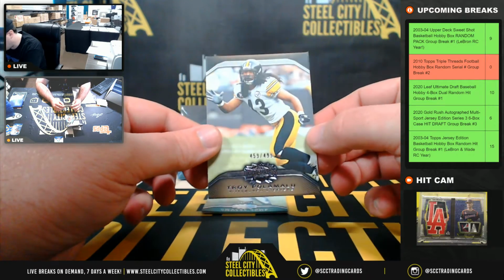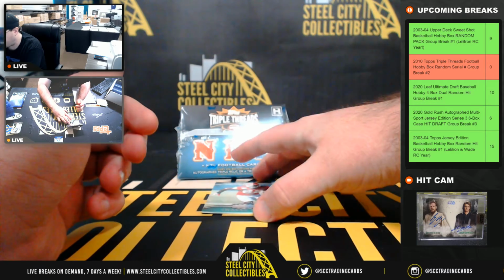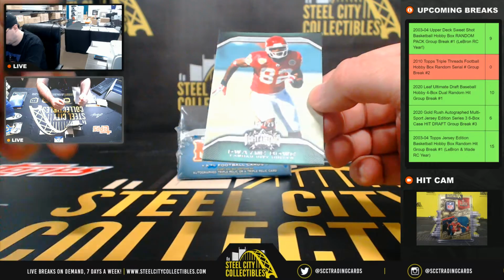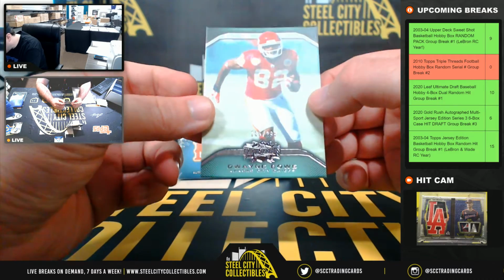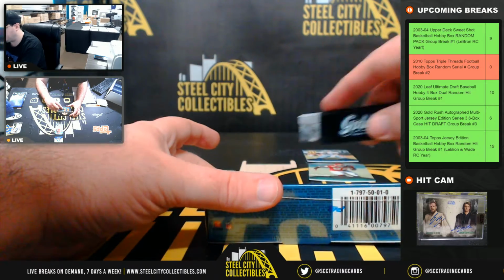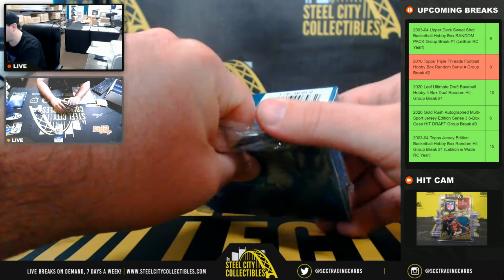Parallel here, Troy Polamalu, 459/499, going to 9. And a Dwayne Bowe, 185/299, going to the number 5. Pack number 2.